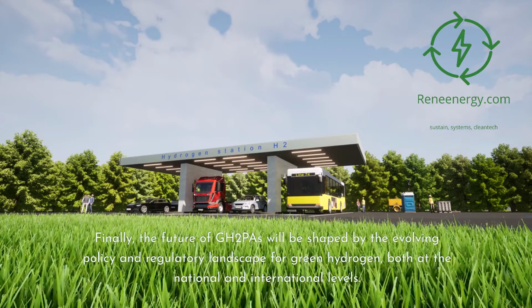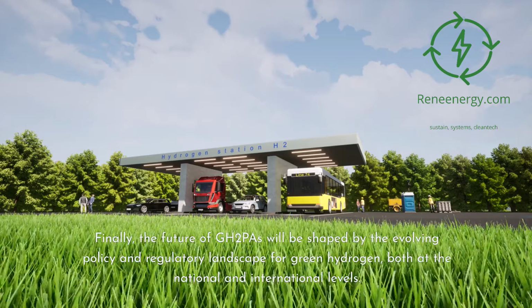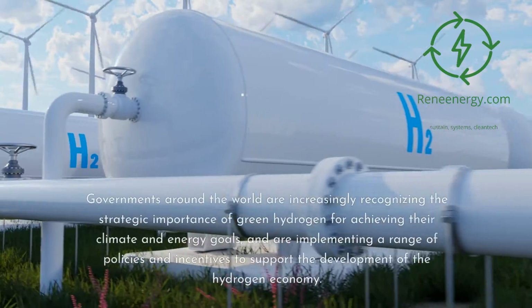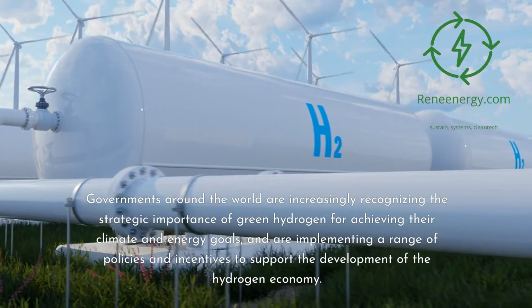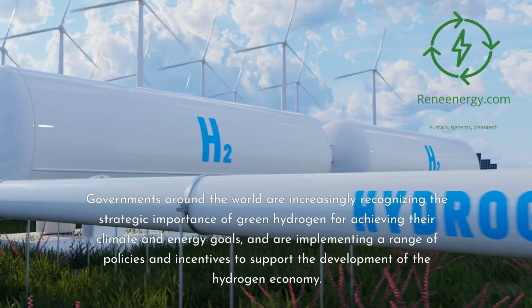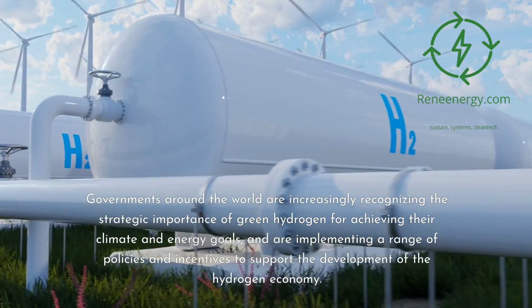Finally, the future of GH2PA will be shaped by the evolving policy and regulatory landscape for green hydrogen, both at the national and international levels. Governments around the world are increasingly recognizing the strategic importance of green hydrogen for achieving their climate and energy goals, and are implementing a range of policies and incentives to support the development of the hydrogen economy.